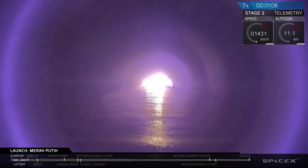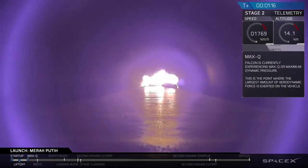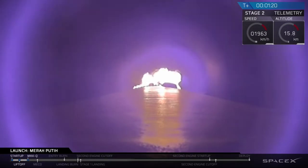We are 1 minute and 7 seconds into flight, and as you can see, Falcon 9 has successfully lifted off. Coming up next, you'll hear max Q. Vehicle is experiencing maximum dynamic pressure. As you just heard, the vehicle is experiencing maximum dynamic pressure. That's the point at which the stresses on the Falcon 9 are higher than at any other point during the flight.